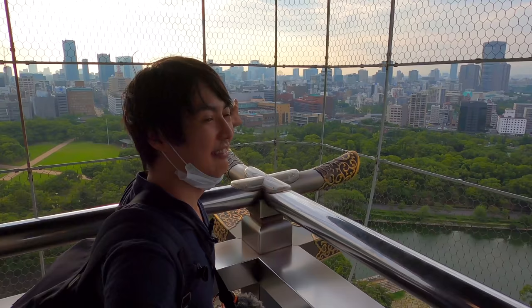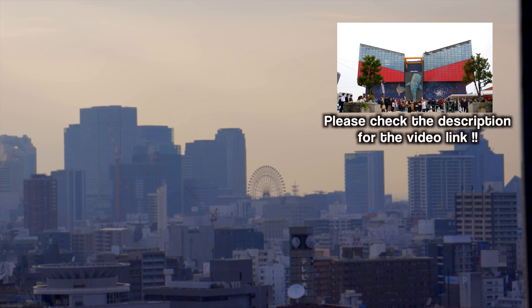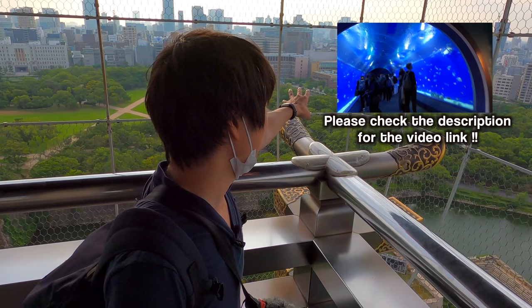Well, you see the Ferris wheel over there. That's the Kaiyukan, which is the Osaka Aquarium. I have made a video about the Osaka Aquarium.